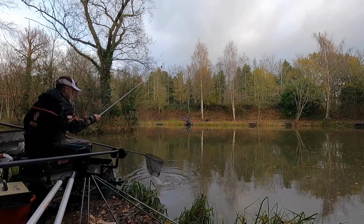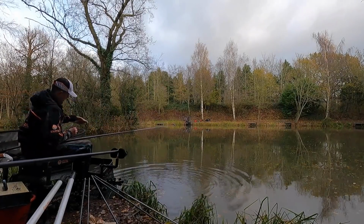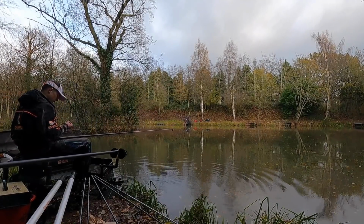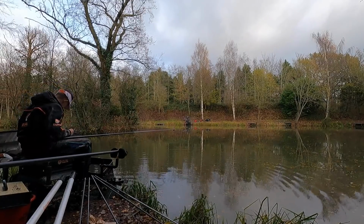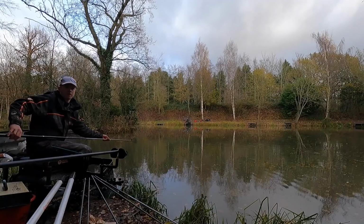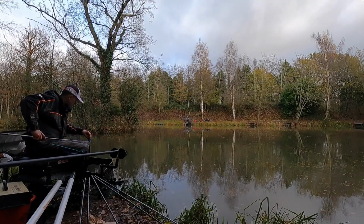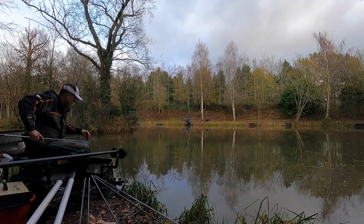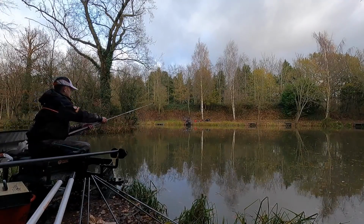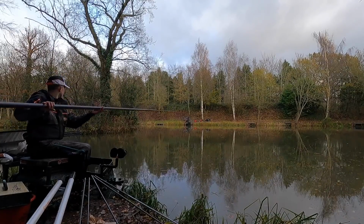See, they're not a bad stamp of roach, but you need one of them every chuck really. Like 4.5, 5 ounces. I can't work out whether it's better feeding through a pot or feeding with a catty, but I'm just trying feeding through a pot to start with, and then use the catapult if I can't get a bite off that initial feed.